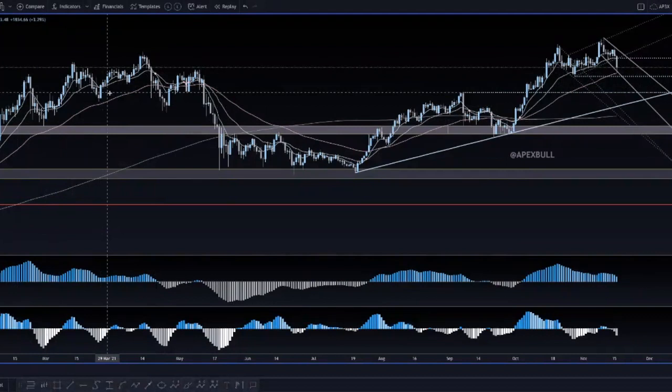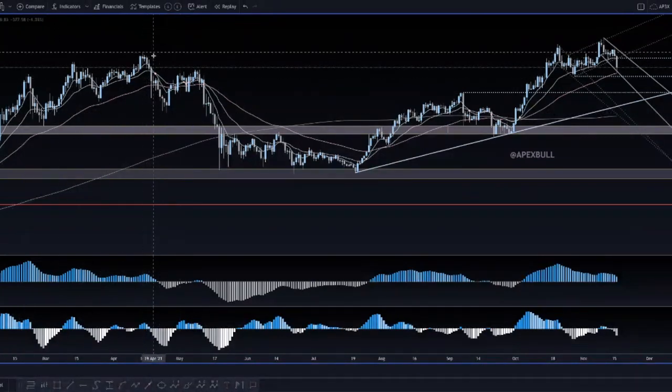As you can see, that doesn't mean that this is the top. You can easily do like you did here: a run up, a little bit of a pullback, another run up, but barely made a new high, corrected ABC, and then the last wave up before the exhaustion, and then we saw a bigger correction ensue.